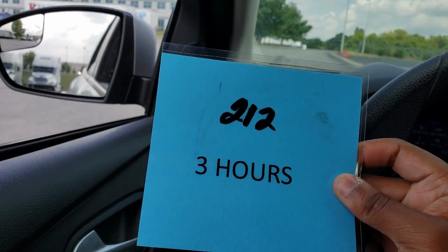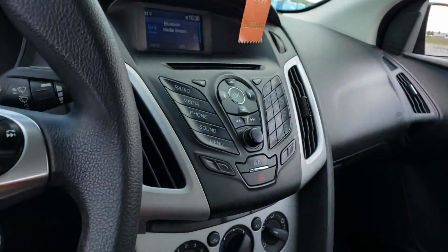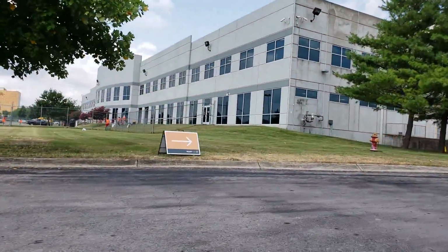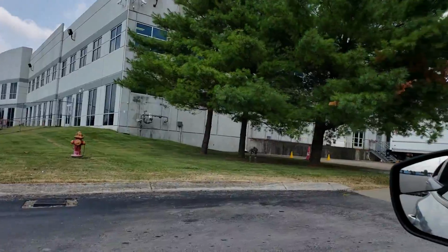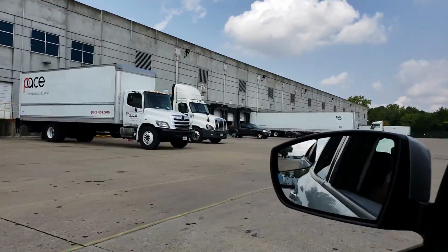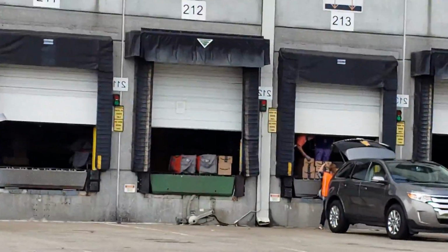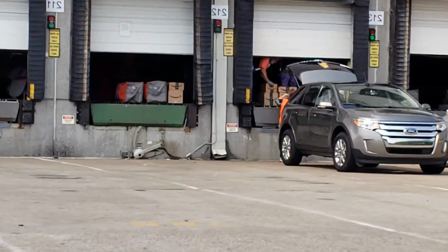212, y'all. 212. Let's see what my route looks like today. Put my hazard lights on so I don't get fired. That's for swapping. Alright, 212, 212. Don't look too bad. Same old, same old. That's for swapping. Let's get it.